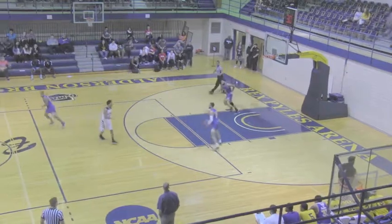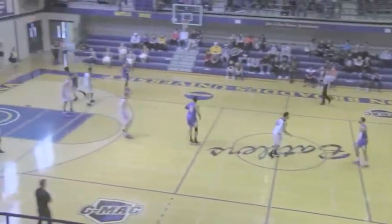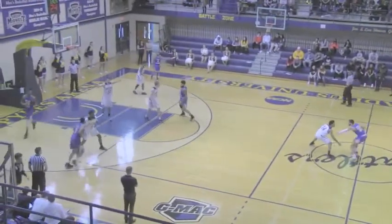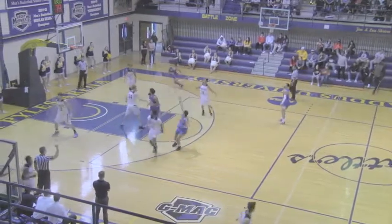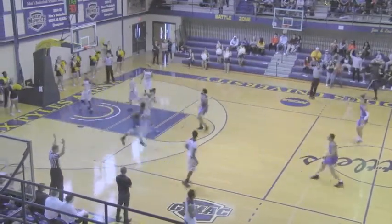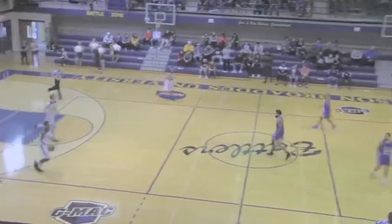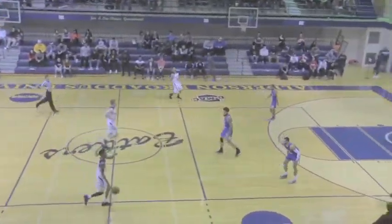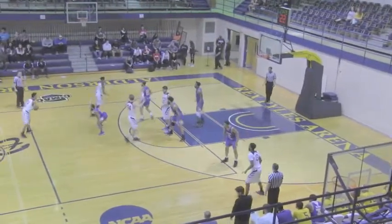Bo Cook the inbound. He finds Mills, guarded by Butler. Mills calls out the play for the Battlers. He gives it to Mike Davis. Mike Davis for another 3-ball. And it's good again from Mike Davis. Mike Davis on fire already from behind the arc.